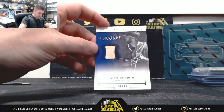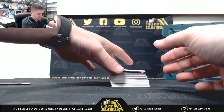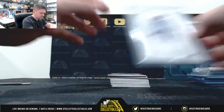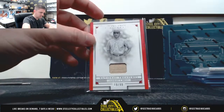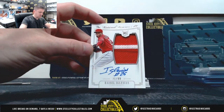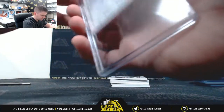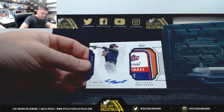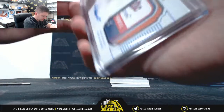So we have Alex Gordon to start. It's out of 99. Piece of the bat. Pedro Martinez. It's out of 99. Jersey. Panagro, that's 19 of 99. And Iglesias for the Reds, 71 of 99. And nice one here, AJ Reed, 101. Part of the jersey tag.